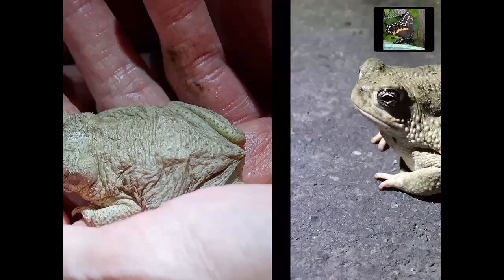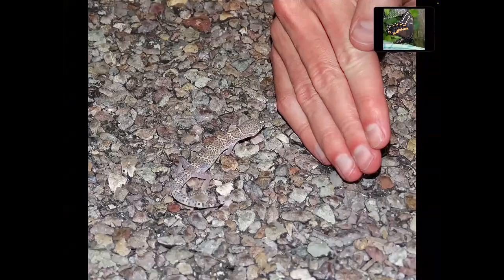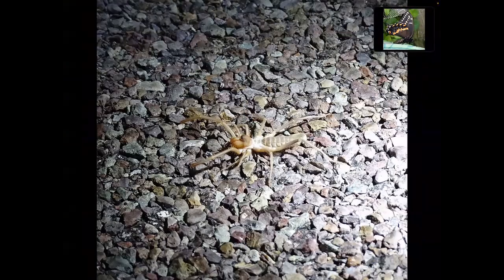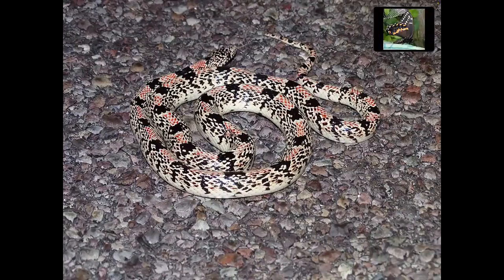This is a Texas toad, a banded gecko, a hand there for comparison. You get the idea of just the size of that critter. Really blends into its background very nicely. This is a solifugid in the arachnid family. Hopefully I got these right.